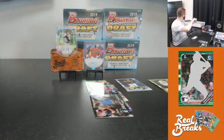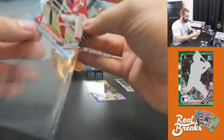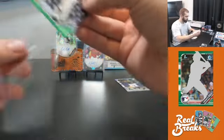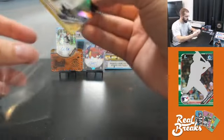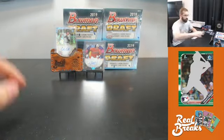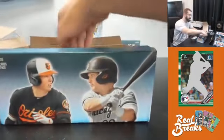Tom pulled a green Vaughn the other day. Yesterday. All right, sleeve the color. Two boxes down, four to go. We had some monsters yesterday, so I'm looking forward to it.